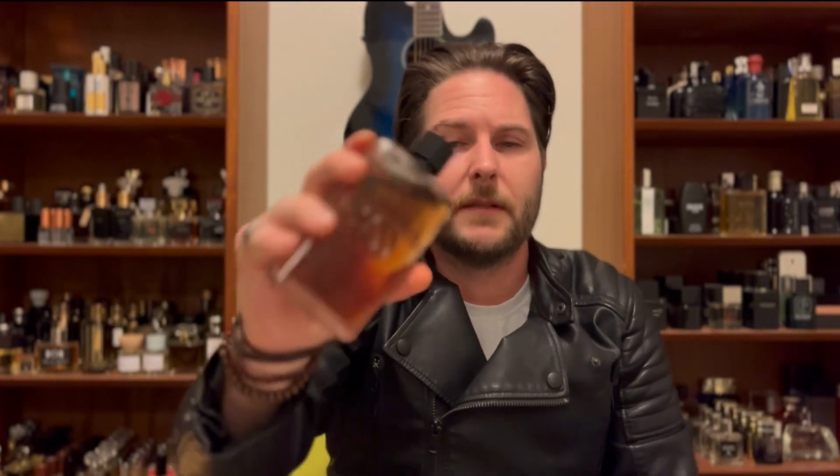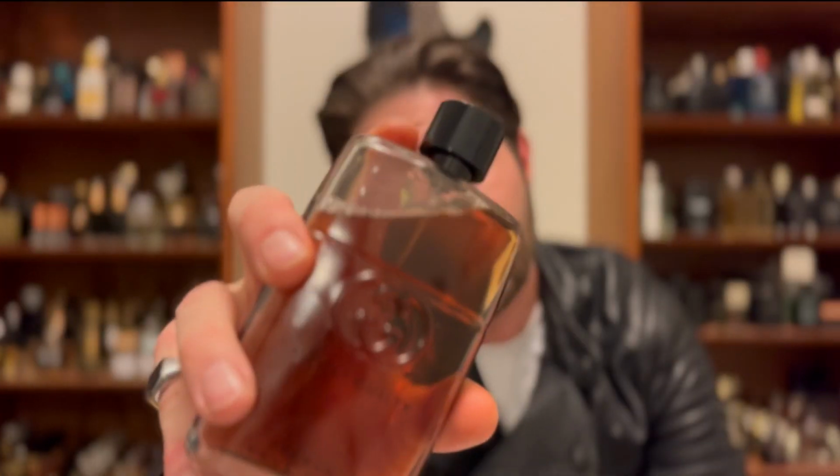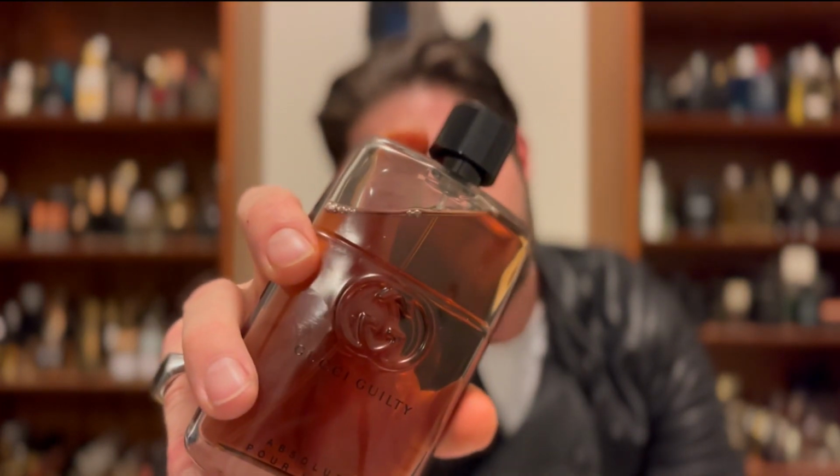Gucci Guilty Absolute is a very rough and tumbled leather, but I freaking love it. It's loud, it's long lasting. It's everything you need if you're looking for a beast mode type of leather fragrance. This bad boy has got some balls, and so you better have some big cojones to be rocking this. You can wear it casually, you could wear it formal, but if you're gonna wear it formal, go easy on the trigger. But if you're wearing it like I'm dressed right now, spray the crap out of yourself and enjoy it. This is a great fragrance. Gucci Guilty Absolute. If you have not yet, definitely check it out, especially if you're looking for a badass leather.